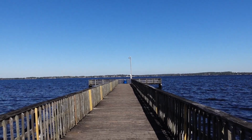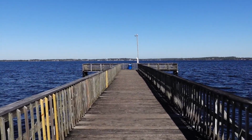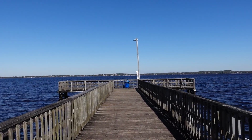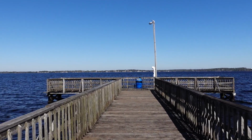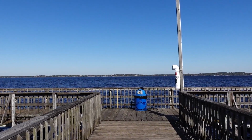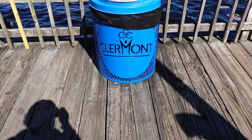This is great. Feels amazing out here. It's about 65 degrees, not a cloud in the sky, very windy, especially coming off the water. This is awesome. I can hear birds, I can hear the waves, and that's it. Peace. Peace and natural sounds. But yeah, we're gonna have some fun in downtown Clermont today.